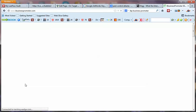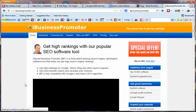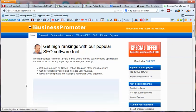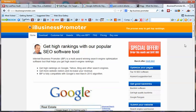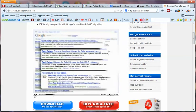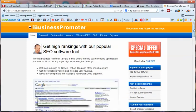I don't know what they use to provide this. This is a software that's licensed. High rankings on Google and other search engines are crucial to the success of any online business. Okay. $200. I invested in it. I need to update my license because my license on it is not current.